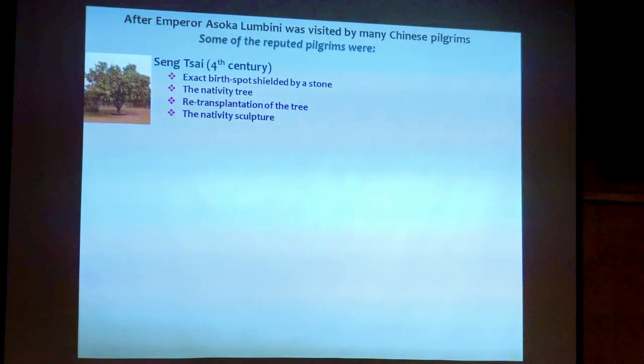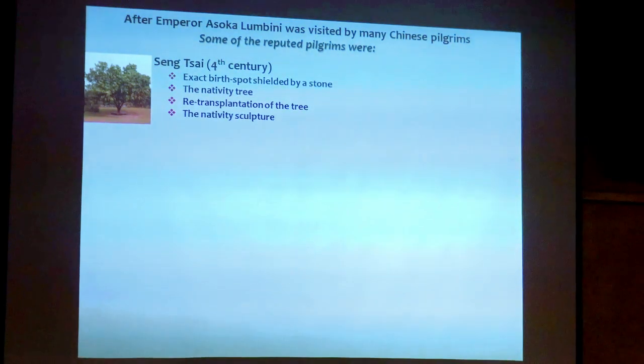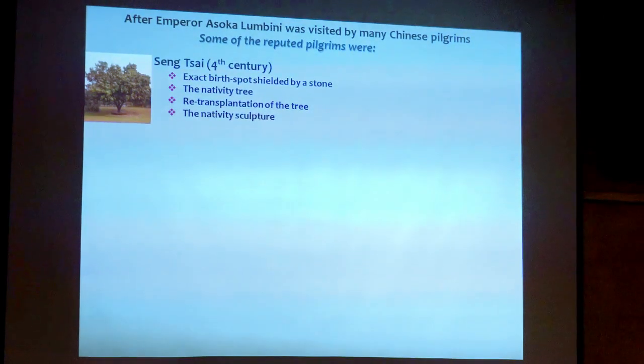So, for Lumbini, the first is known as Sensei, or in Chinese text, he's known as Ji Sengji. So he's known as Hisengji, commonly known as Sensei. He came here in the 4th century AD. He mentioned that I saw the exact spot where Buddha came to the world, which is sealed by a stone. And the people are offering flowers and sweets to that stone.